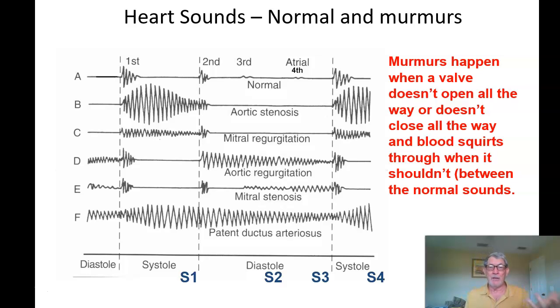So think about what could make it sound. If I go, you can hardly hear that. That would be a good heart sound. But what if it's closed and it goes, it makes more noise, it's stenosis, it's squirting through, it's making a greater sound.